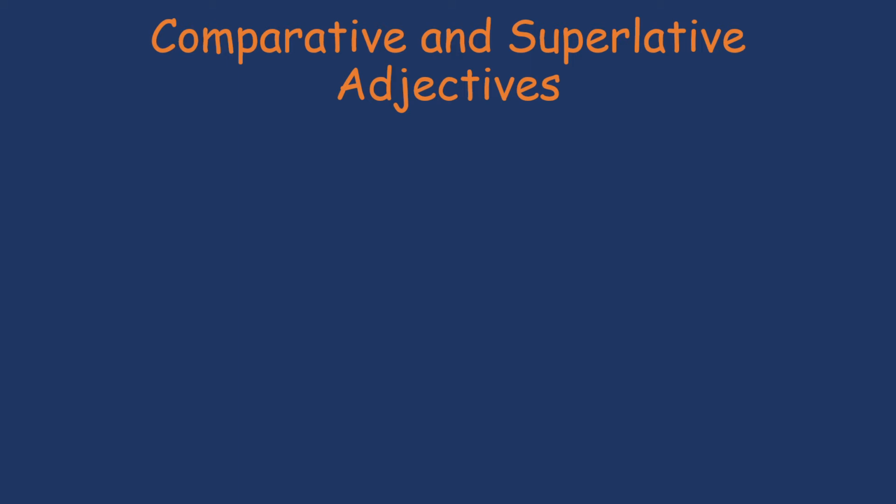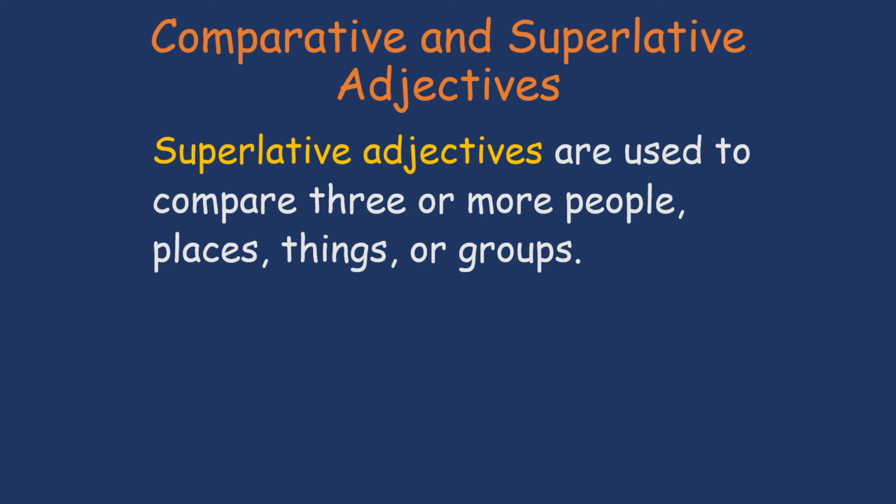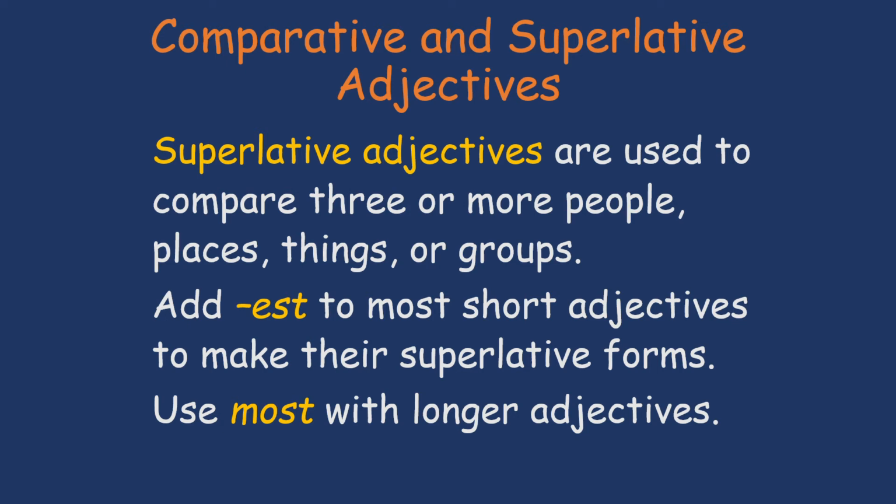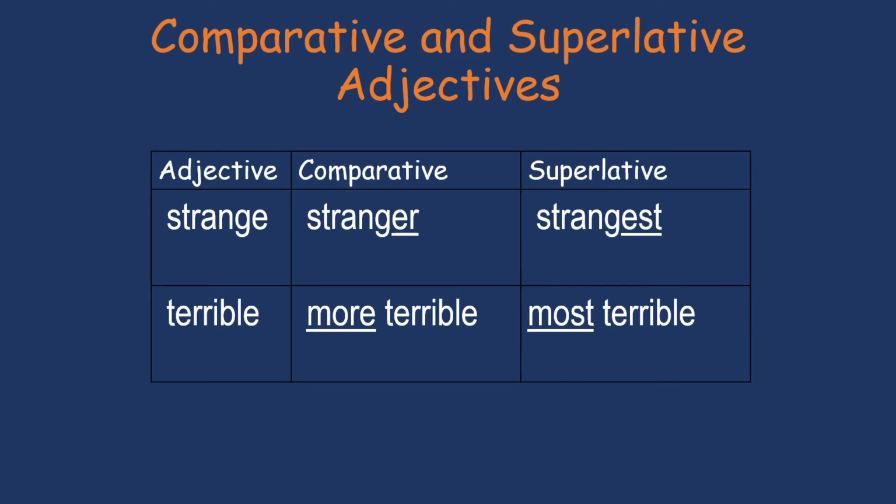Okay, comparative and superlative adjectives. Let's review. Superlative adjectives are used to compare 3 or more people, places, things, or groups. Add est to most short adjectives to make their superlative forms. Use most with longer adjectives. One more review. Adjective, strange. Comparative, stranger, that's with 2. And with 3 or more, strangest. Terrible, we'll say more terrible for comparative degree, and then superlative degree will be most terrible.